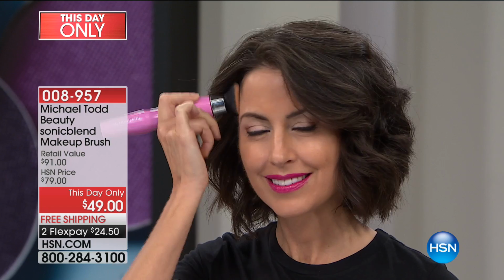I just want you to take a look at how she's applying her makeup. She's just letting that Sonic energy do all the work. It takes all the work out of it, and it's transforming our lovely model Jan into a makeup artist herself. Look, it looks like she's had her makeup professionally done. It looks airbrushed, and it's not.